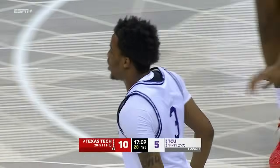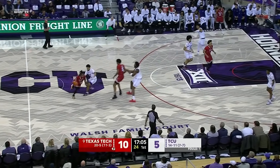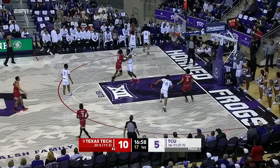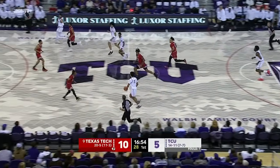Well, and as we know from watching practice today, they're going to go after Vashawn Alette inside of this half court. Anytime they can get him isolated in the post, they're looking for that. So they need his baskets. Toppin with the kick to Kerwin Walton, in and out. Ernest Ude starting to break for TCU.